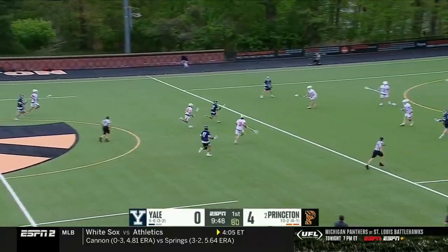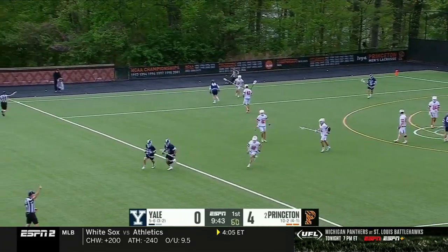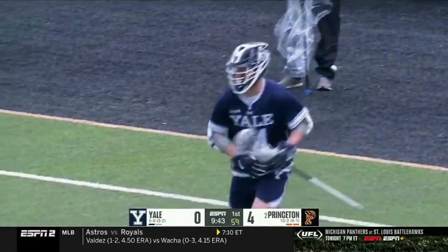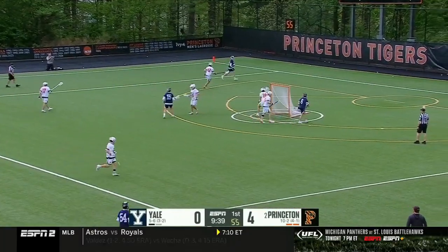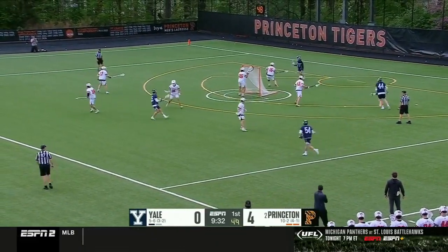And that's a big face-off win for the Yale Bulldogs. A shot saved by Craddock. And a good run out. Great hustle by 44 in blue. That's Chris Lyons. Mac Rodriguez, he's missed the last couple of games with an upper body injury, and he makes his presence felt, winning his first face-off of the game and getting Yale a much-needed possession.